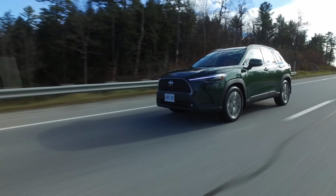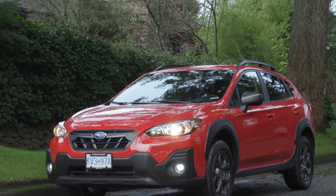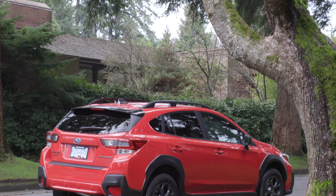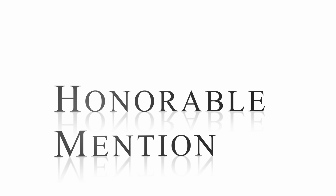So I would say that we're both surprised that there's 2 Subarus with 2 different powertrains making the list. Yeah, and we did a top 5 small SUVs list, and number 1 we chose the Crosstrek. It's got great packaging, a great design, and now confirming amazing fuel economy, and there's no wonder they sell so many of them. Yeah, and this CVT definitely contributes to that. You see that even with the Toyota Corolla Cross and the CVT. All right, let's get into some honorable mentions.